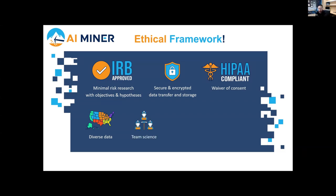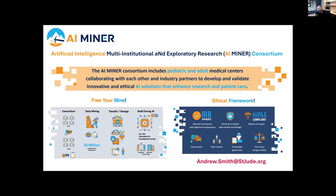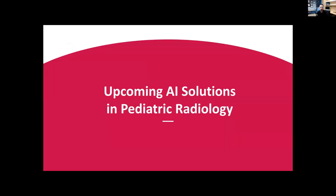We use team science and pull a bunch of the greatest minds together from the peds and adult worlds. Use strong data governance for rules of how the data can be distributed, and you need some fair access to it. We're proposing some things like credits. You put in images, you get certain credits and can pull images back out of the system. So I think this can be done, and we're in the process of trying to launch this. So that's AI Miner. If you're interested in it, my email is at the bottom, andrew.smith@stjude.org.